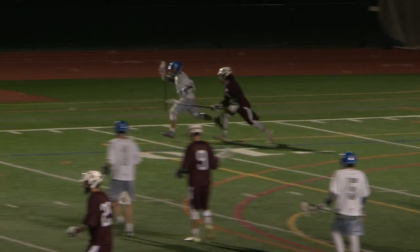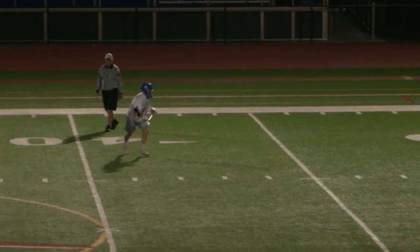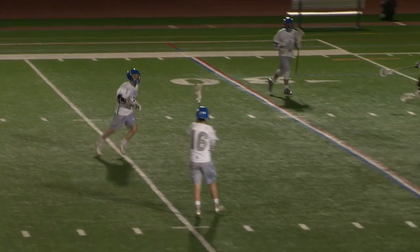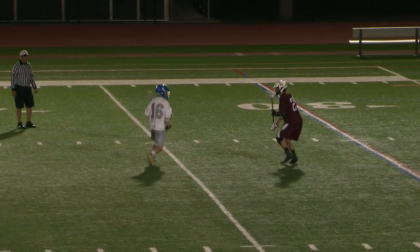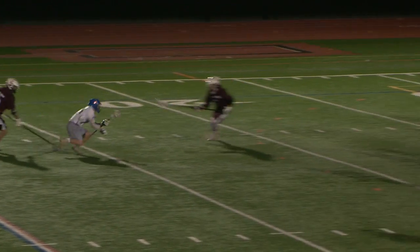Kind of like throwing a fastball, a curveball, and a changeup, Casey. Now Bowdish is only a junior, but a kid like that, is this a kid that can play college lacrosse? I would think he could play college lacrosse for sure. I'm coaching it up every day, and I think a kid with his shooting skills, he gets it done.